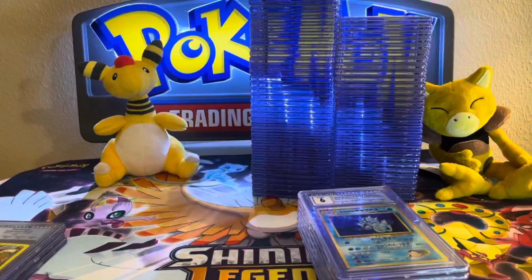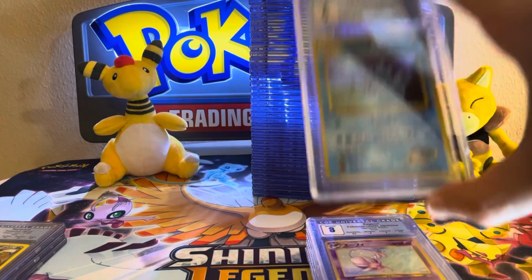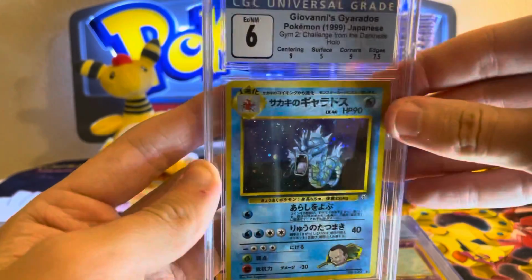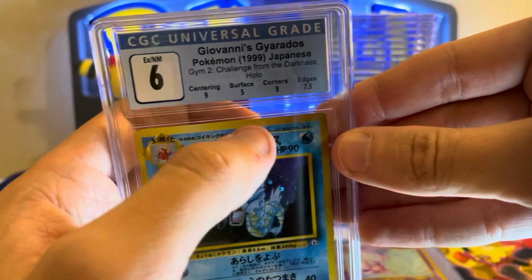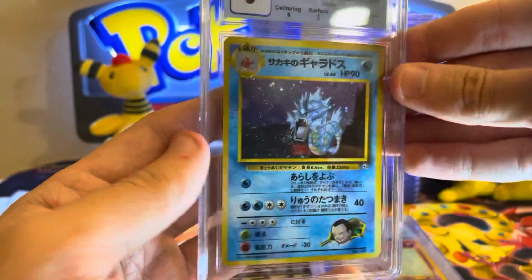Now, what you'll notice is maybe some more consistency with lower quality cards. So this right here, for example, got a 6. Now I looked, and with CGC, unlike PSA, which does not give out their subgrades, with CGC and BGS, you can only get one grade higher than your lowest grade in the subgrades. So this got a Surface 5.